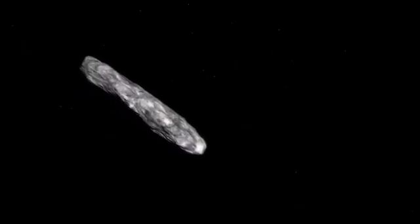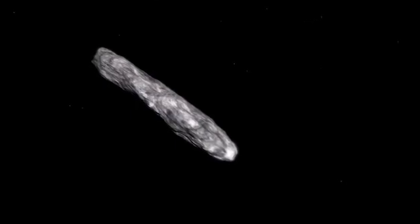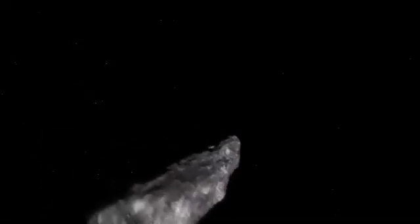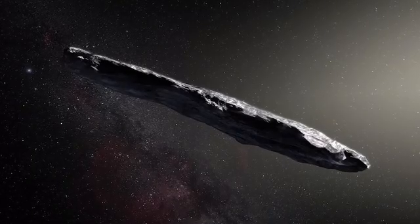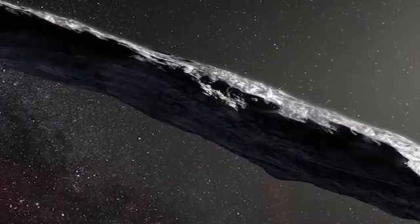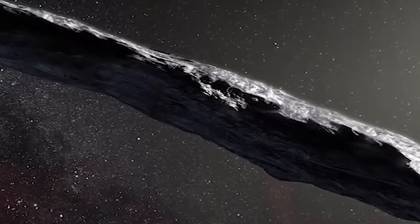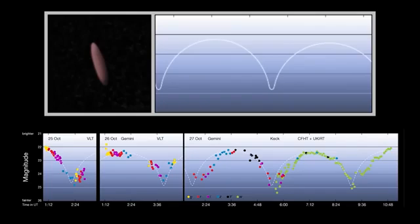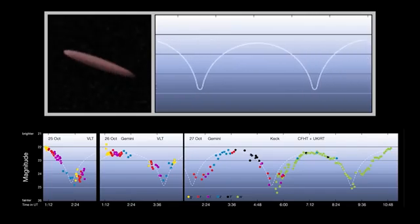Scientists scrambled for explanations. Maybe it was made of an exotic material that sublimated differently. Maybe it was covered in a highly reflective surface, allowing sunlight to push it like a solar sail. No one actually has answers to any of these questions. But maybe we were asking the wrong ones. Maybe the real mystery wasn't a single object passing through our solar system. Maybe the real question is, what else is out there that we haven't even noticed?